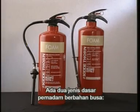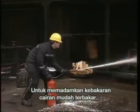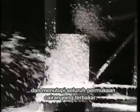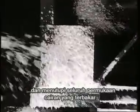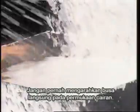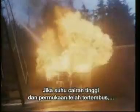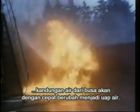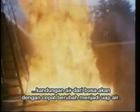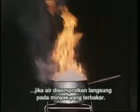There are two basic types of foam extinguisher: stored pressure and the gas cartridge type. To extinguish a flammable liquid fire, direct the foam onto a vertical surface so it can flow down and over the entire surface of the burning liquid. Never aim foam directly at the surface of the liquid. If the liquid temperature is high and the surface is penetrated, the water content of the foam will rapidly turn into steam. This may produce the same boil-over effect you see when water is sprayed straight into burning oil.